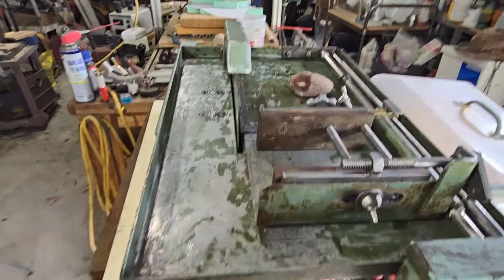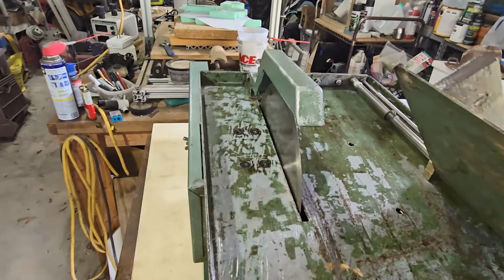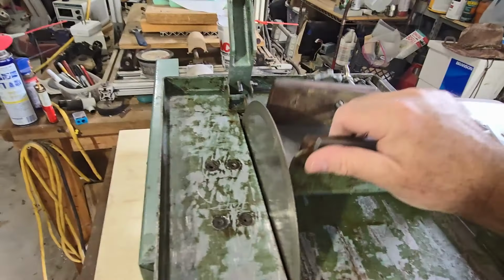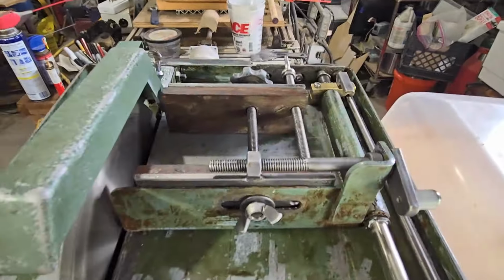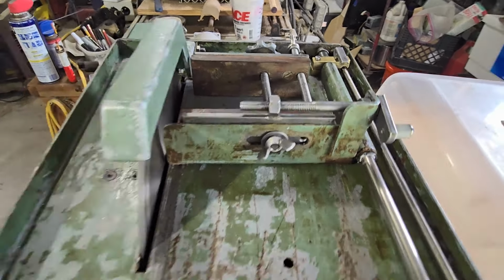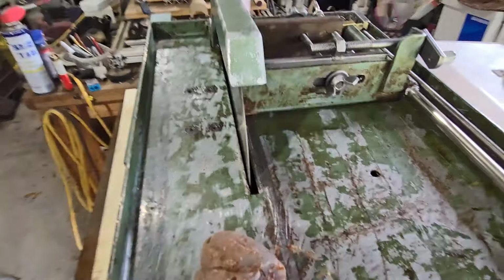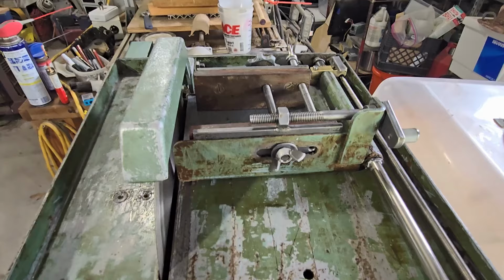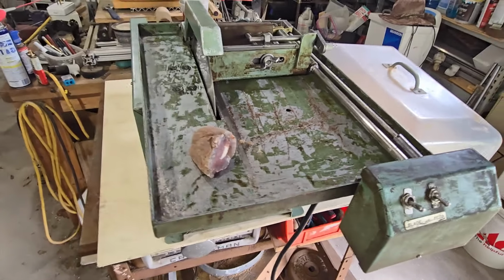I can freehand stuff with this. You know, I could just move this thing out of the way and I can freehand cut stuff, or I can use the auto feed and the clamp over here and I can cut it that way. So either way, you know, I'm going to freehand cut some Malawi agates, and I've got some bigger stuff I'm going to cut with the clamp and the drive here. So this is going to be a lot of fun.